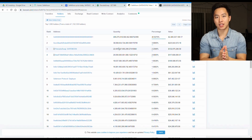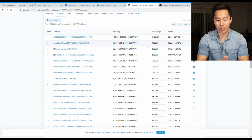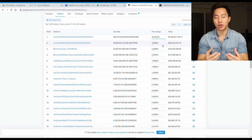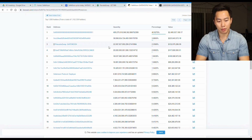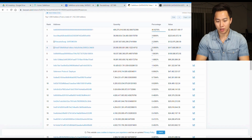The biggest wallet that somebody owns is ranked number 2. And this person has 3.8%. So this whale has 38 trillion SafeMoon coins. And that's over 223 million US dollars. That's the current value of that wallet right now. Coming in third, we have PancakeSwap. That's the exchange. And they have about 22 trillion coins, 2.26 percentage wise of the entire amount of SafeMoon that's out there still in circulation. And that's about $132 million.